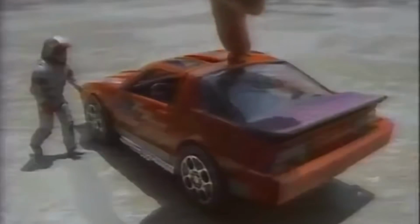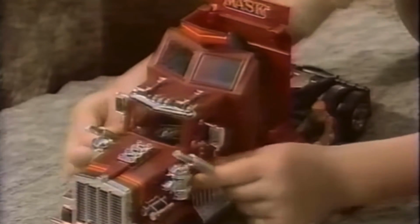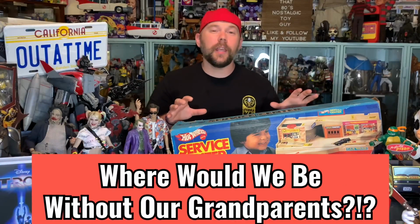I even grabbed my big old MASK vehicles and I ran them on this thing. MASK, Switchblade, Thunderhawk, and Rhino. This thing was fun.